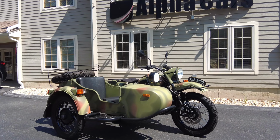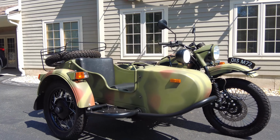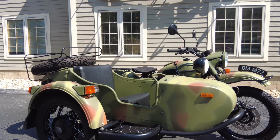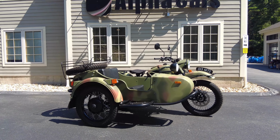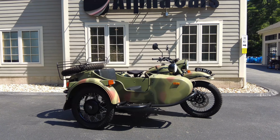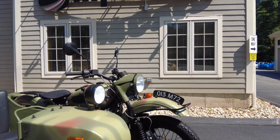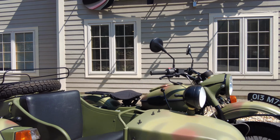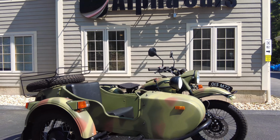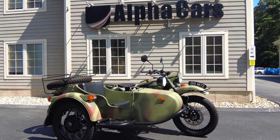Today we're taking a look at this 2013 Ural Gear Up in the Forest Camo color. This bike is really in like-new condition, even being a 2013. It only has about 200 miles on it, and of course being a 2013, it is carbureted, so it's one of the more desirable model years where you get the non-fuel injected bike with all of the improvements that these Urals got over the years.